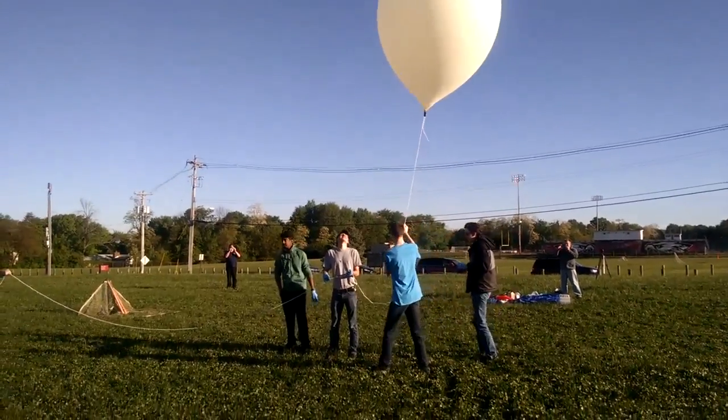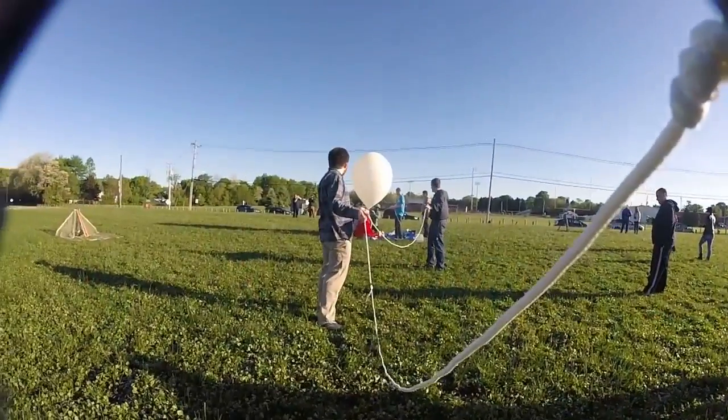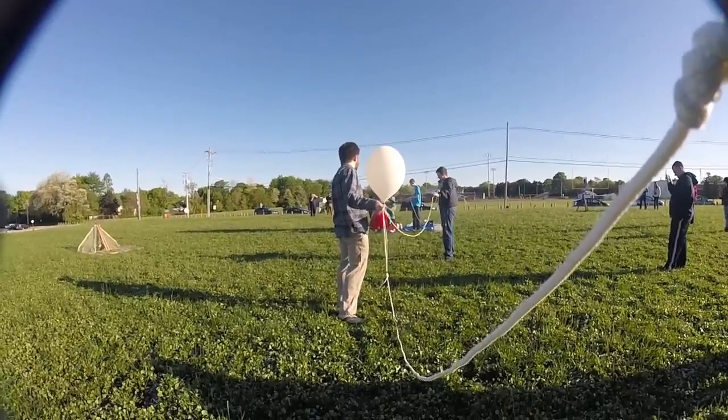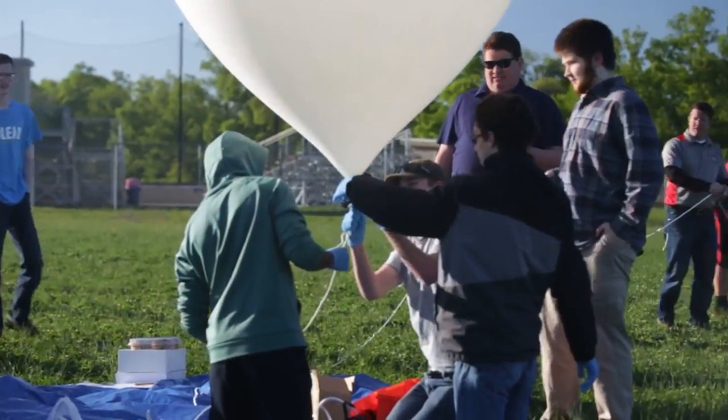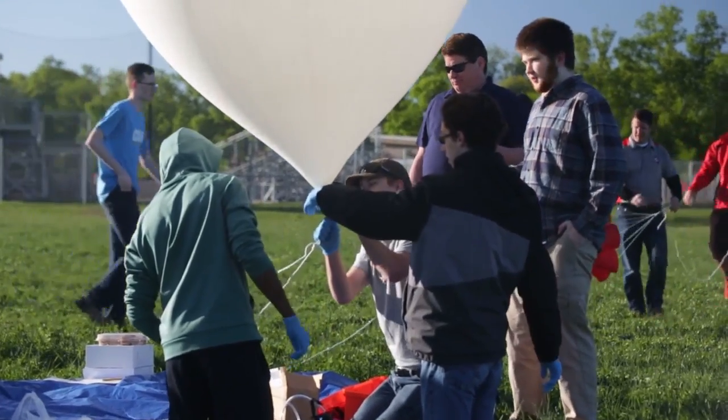See students fully immersed in a project, that's number one. Students at Milford High School have spent weeks working to build a high-altitude balloon to understand temperature changes with altitude.